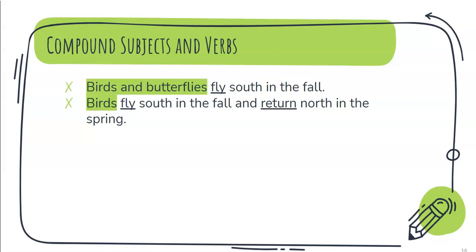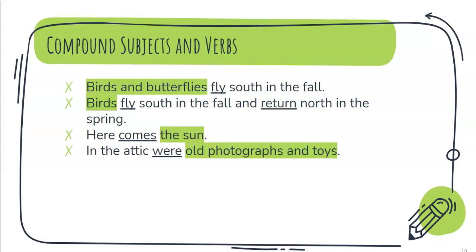The subject of the sentence doesn't always have to come first. Sometimes the verb does, as in, here comes the sun. Even though it's at the end, the subject is still the sun because it is what is performing the action. It's the same in this next sentence. In the attic were old photographs and toys. The compound subject is old photographs and toys that were in the attic. The key to finding the subject is to ask what or who is performing the action. To find the verb, ask what action is being performed.